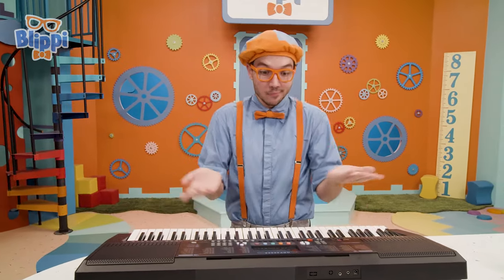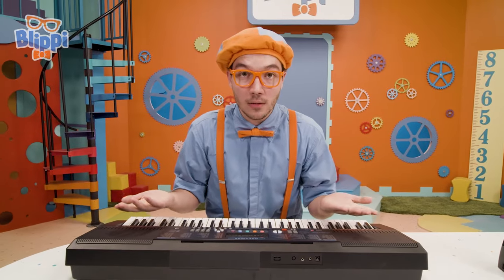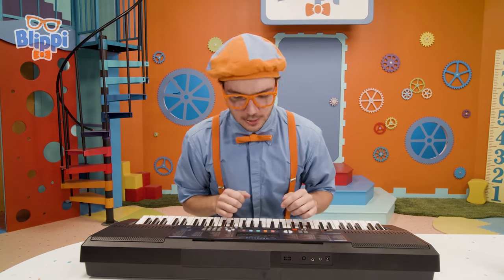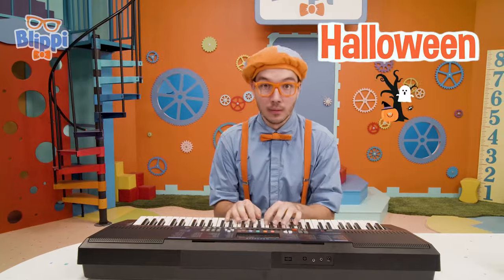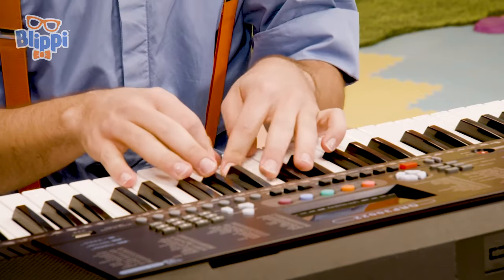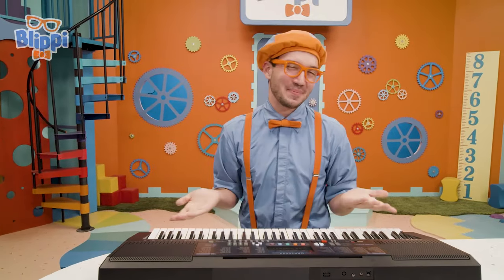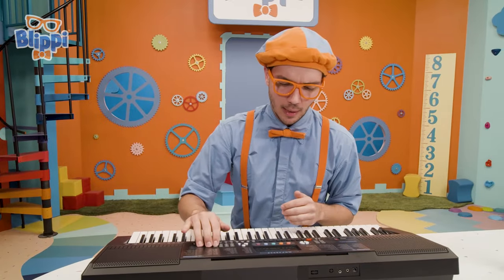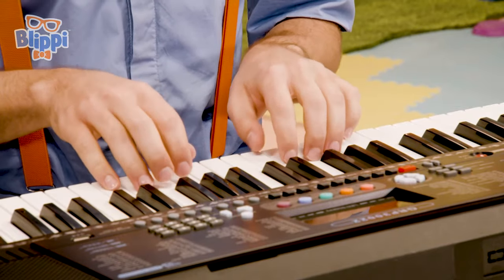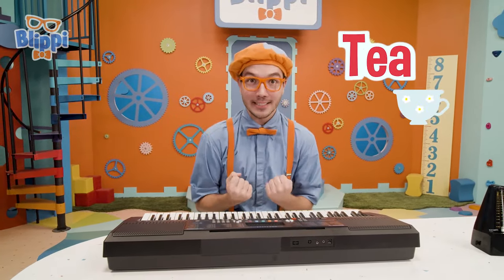And you can also play songs using lots of different notes. The cool thing about a keyboard is it has so many sounds, you can make all kinds of songs. Like, maybe you want a song to be a little spooky for Halloween. Woo! It's like a ghost is around. Whoa! That was pretty fun though. And you can also play things that are maybe a little more classical or serious. Whoa! It's making me thirsty for some very yummy tea and cookies.